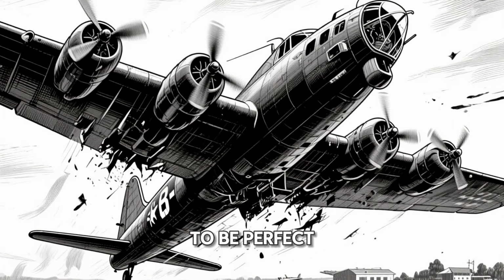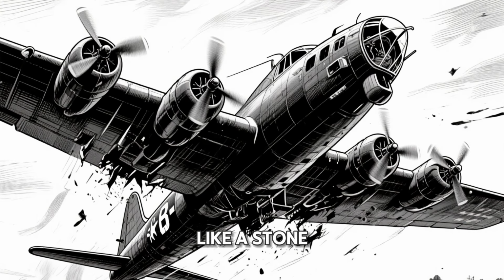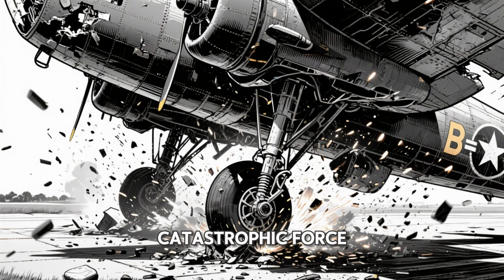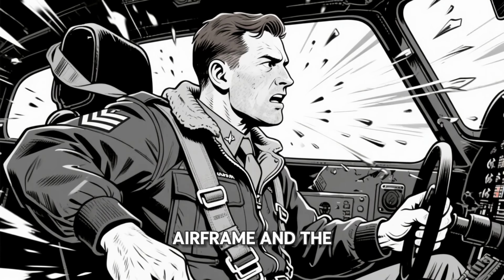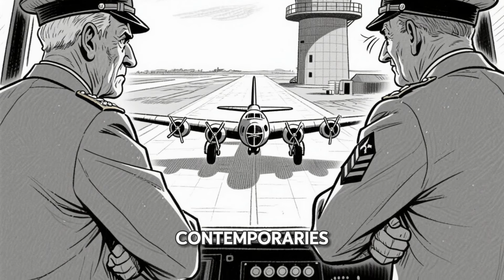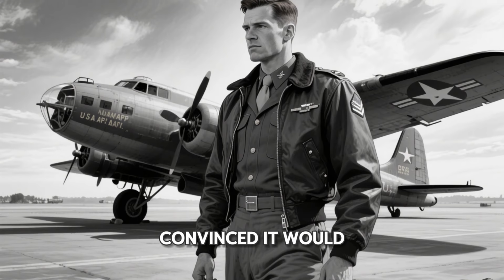The timing had to be perfect. Flare too early and the plane would stall and drop like a stone. Flare too late, and you'd smash into the runway with catastrophic force. It was a violent, seat-of-your-pants maneuver that put immense stress on both the airframe and the pilot. For this reason, many of Kelly's contemporaries dismissed it as a suicidal stunt. But Kelly was convinced it would work.